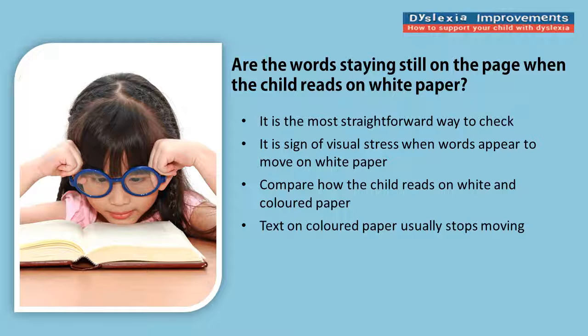So if you've got a whole heap of children's books that have got lots of text on different colours of paper, and if you've got that sort of book, which is not hard to track down, you just pop down the library and there's heaps of them, then you can have a child stare at text on different colours of paper other than white. And you can find out, do the words stay still or do they not? It's very easy to find that out. And then when you compare how the child reads on different colours of paper compared to how they read on white, there's often a difference. And it's really straightforward.